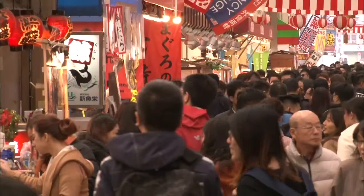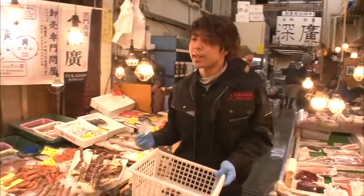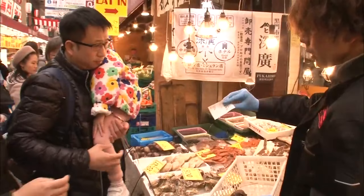At that time, the market was empty and no one visited us, so we had a hard time selling anything. Now the foreigners have returned, and the number of Japanese visitors is also going up. We warmly welcome foreign visitors, so we want the market to be something they will look forward to when they visit Japan.